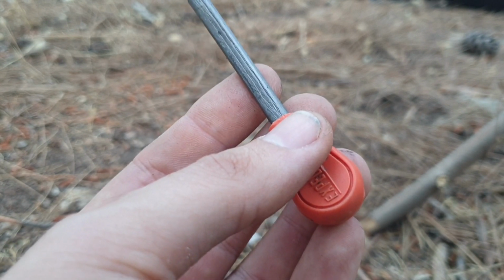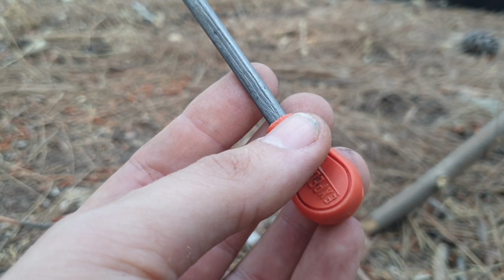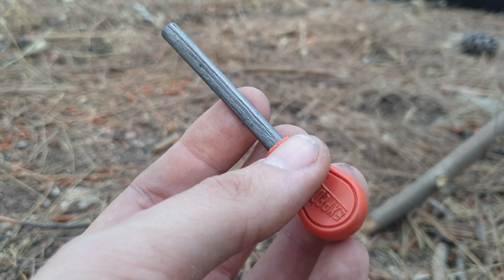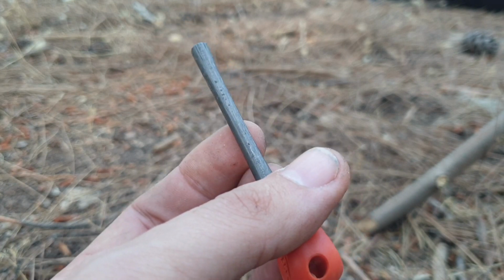And another brutally honest truth, but this time about ferro rods: if you fail to start a fire with one, the fault is usually with the tinder, the striker, or with you. Don't get me wrong, some ferro rods can't produce spark to save your life, but they are few and in between.